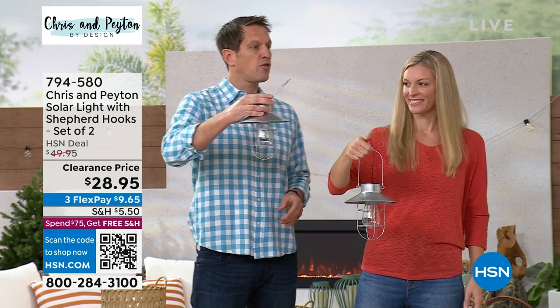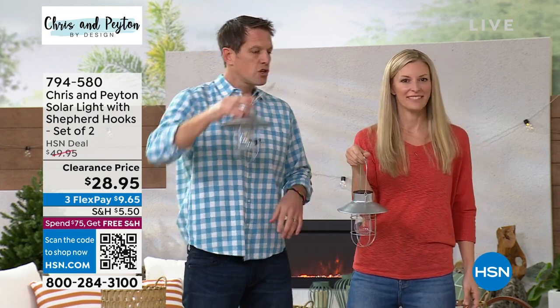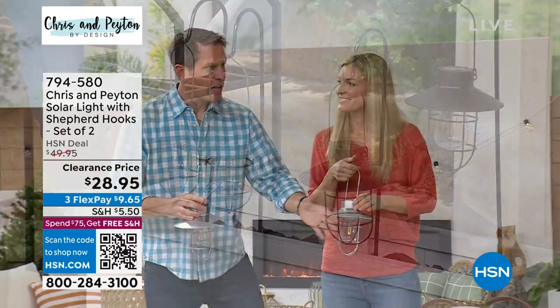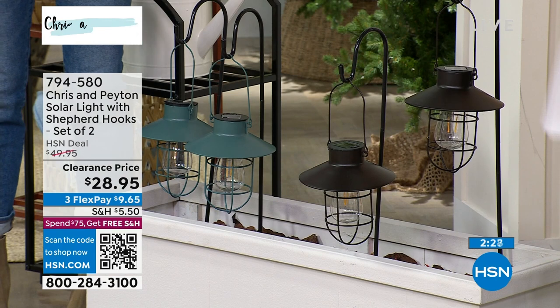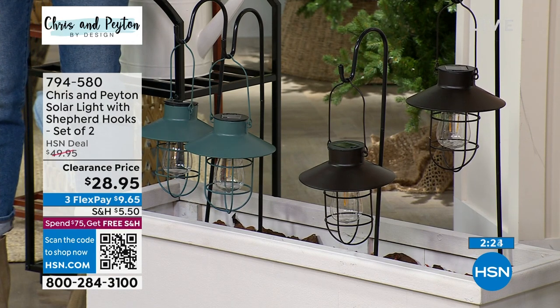Or like you said, if you have a fence, all you have to do is put a hook on the fence, and you can actually hook it onto the fence as well. You have options. If you don't have areas to stick that in the ground, you have a fence, the back of a garage, the side of your house, you can just hook that on. As long as this gets the sun, you're good to go. And then at night, you have the beautiful Edison bulb lighting up wherever you need it to be.